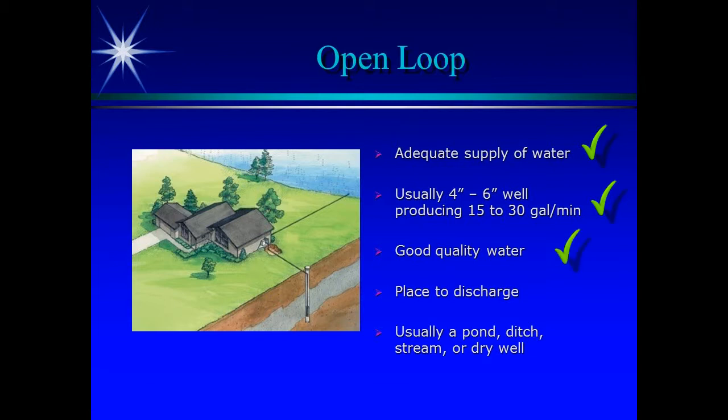If we have a lot of iron and other things, that's going to clog up our heat exchangers, that's going to increase our maintenance costs. That may well negate the energy savings that we have. So we want to have that good water quality. We want to have a place to discharge it. That means we need a pond, a ditch, a stream, or a dry well.